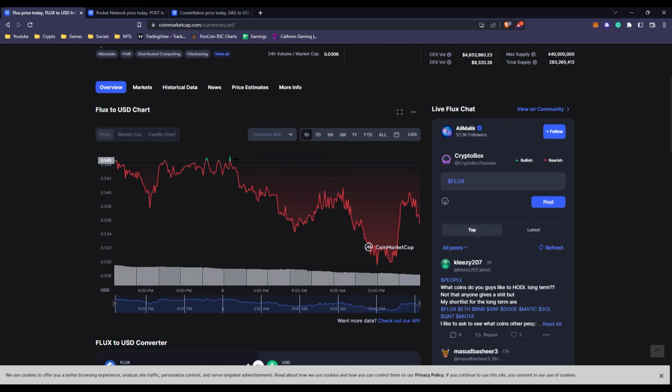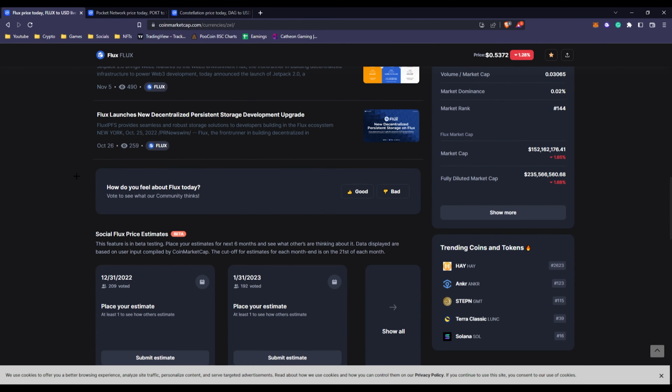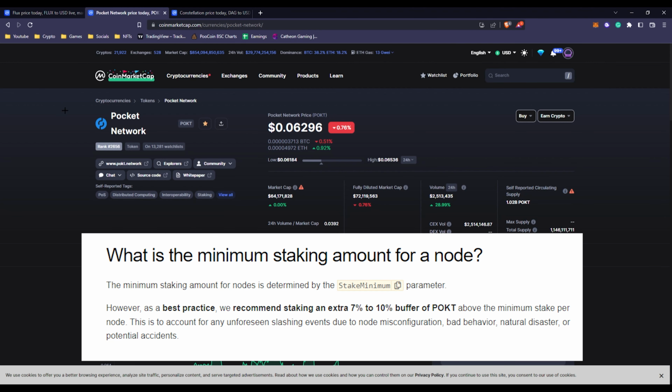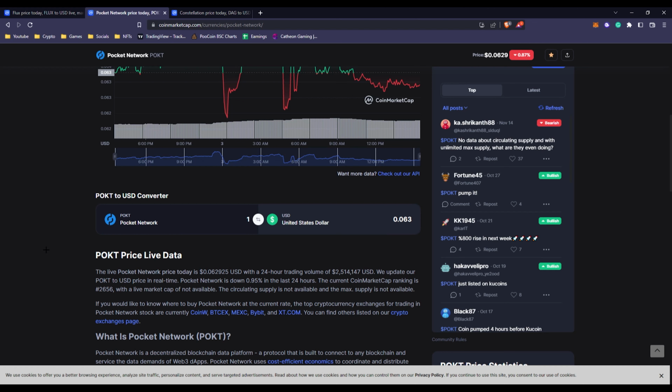So let's get on to the next one. So we already talked about Flux. I've covered a lot of news and stuff about Flux in the past with my videos, but I have not actually made a proper video about Pocket Network. Pocket Network is a lower cap. As you can see, it's a pretty small market cap for a project like this.